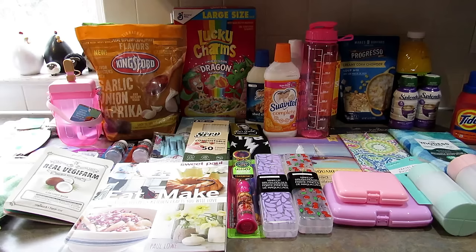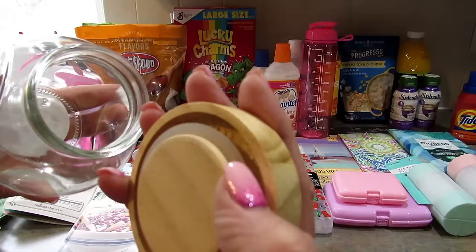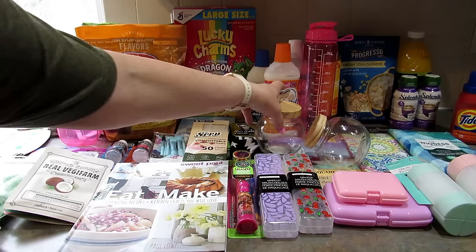Next, I picked up two of these little candy jars with the wood lids. The lids do not stay on very well. They have a plastic piece, but they don't really stay on. But I did get two of these. I thought they would be nice to put things in on my desk. You can sit them sideways or like this. So I got two of those.